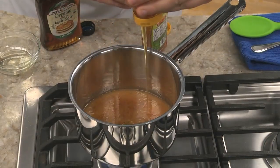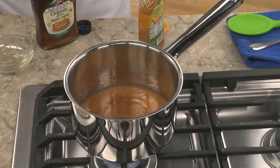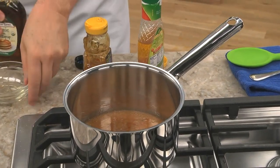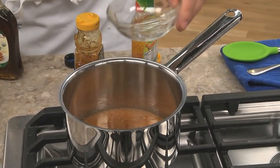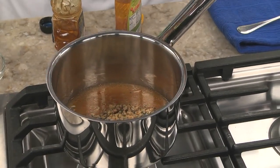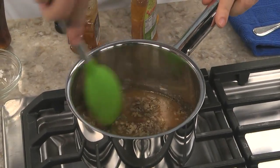It's simply some bottled Italian dressing that we combined in a saucepan with honey, maple syrup, peanut oil, and chopped walnuts. We heat this on low just long enough for it to warm through.